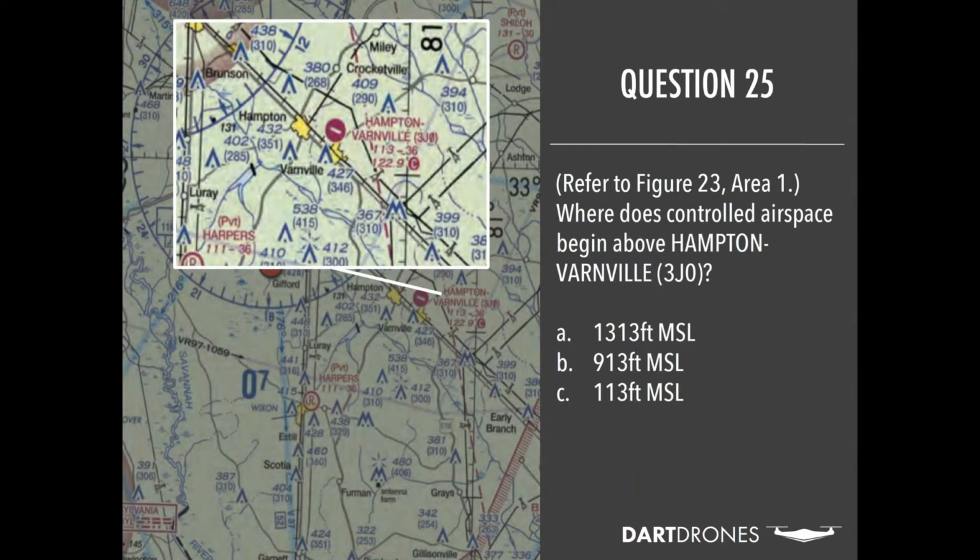Okay, next, this one says, refer to figure 23, area 1. Where does the controlled airspace begin above Hampton Varnville? So again, one of those boundary questions. This one's different though, because now Hampton Varnville is located outside one of these thick magenta border regions. When we're on the outside of those areas, we're going to have that transition from uncontrolled class G to controlled class E a little bit higher. We're going to make the transition at 1,200 feet AGL as opposed to 700.